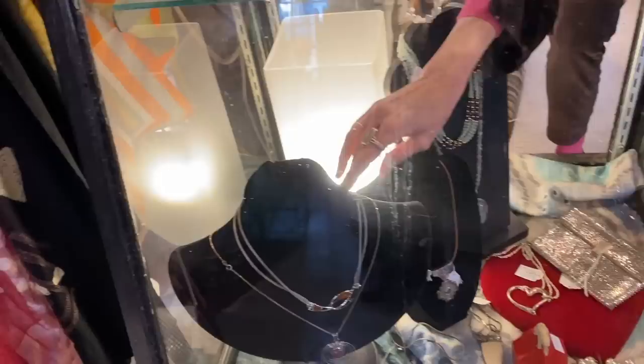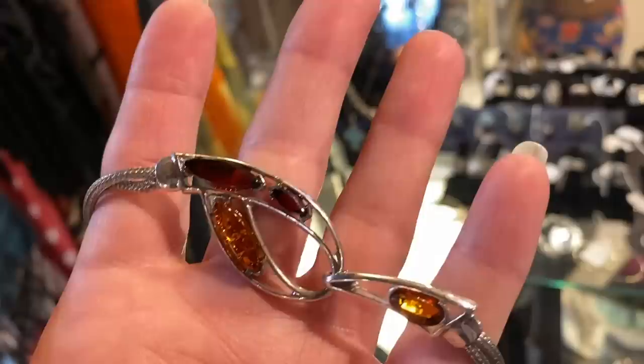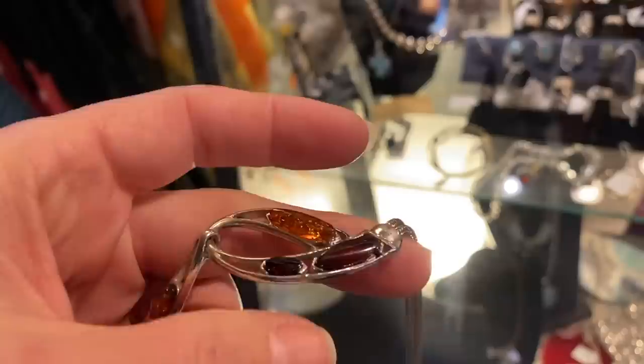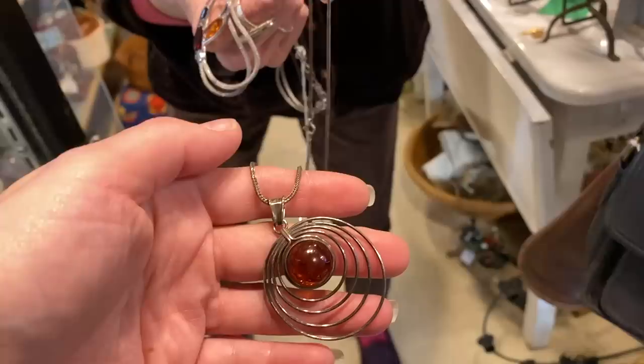Yeah, that's a cool bust too. I love that bust. I like the chain and everything. I like the design. Okay. How much does that one say? $135. Okay, you can put that one back. This, though, is so special to me. This is $110. $110. Wow. I don't know.